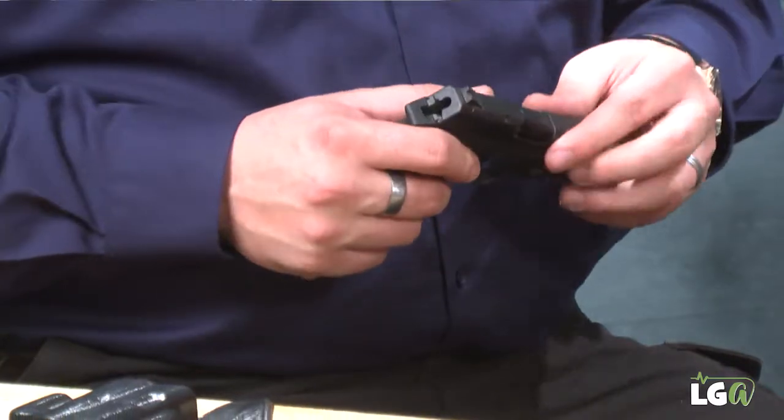From the actual shooter's standpoint, a semi-auto normally has a very short pull. A double action, whether it's internal or external, has a long pull every time for that hammer to come all the way back and then go forward. You've got to wind that thing up to let it go.